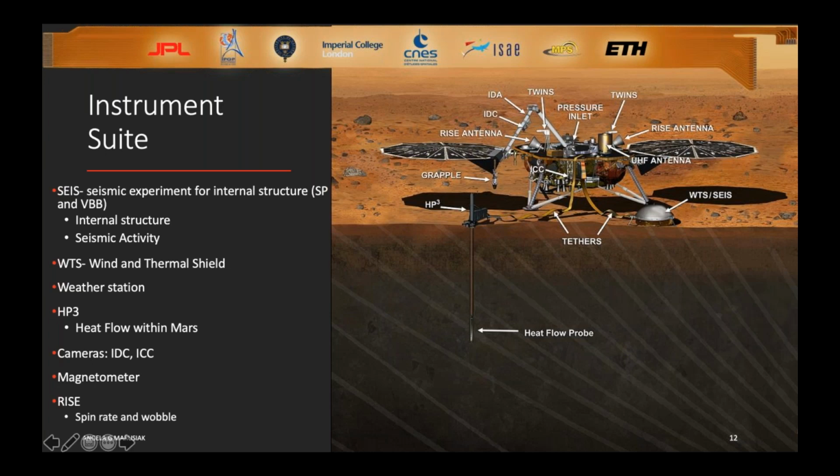SEIS is mostly focused on considering the seismicity of Mars and also looking at the internal structure. In your photo, it's the little white dome that sits on top of the surface. And actually the white dome itself is the wind and thermal shield, or WTS. As I mentioned, Viking had this problem where most of the signal it recorded was wind driven. So for InSight, we knew that we had to put the seismometer on the ground and we had to protect it from wind. That's where WTS comes in. There'll be publications coming out later, and you might have heard some talks at different conferences, where we're able to quantify how much we've improved the signal to noise ratio by covering SEIS with WTS.